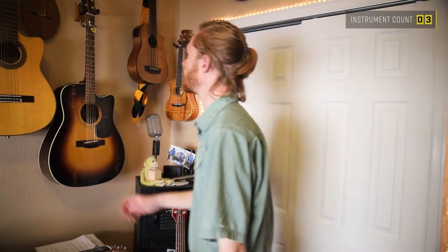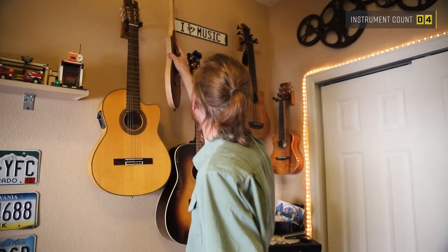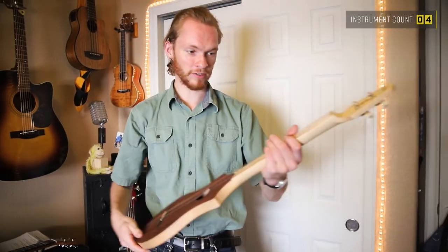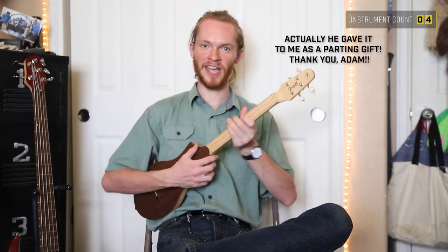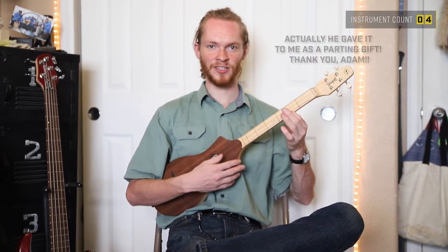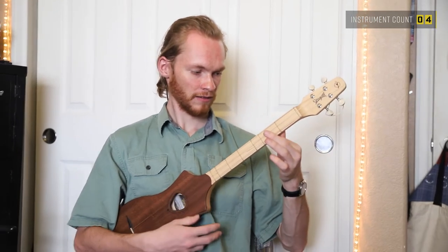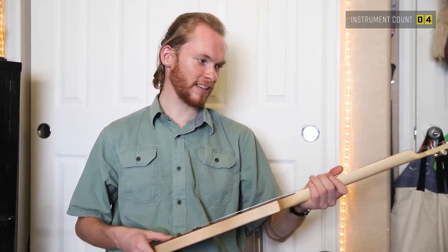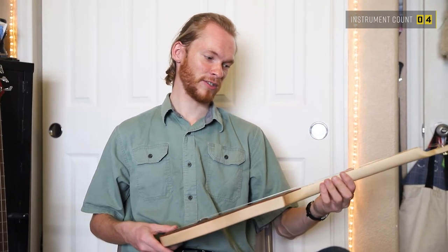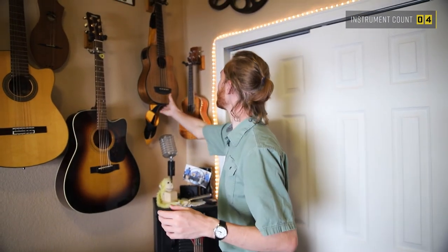The next thing on this list is this Seagull Merlin Dulcitar, also known as a mountain dulcimer. And this I'm borrowing from my good friend Adam, so I'm gonna probably have to give it back. But it has this really nice folk sound. And for right now, I think the primary thing that I've used it in is The Optimist by Lauren Marie.